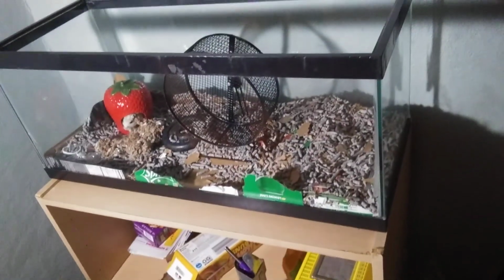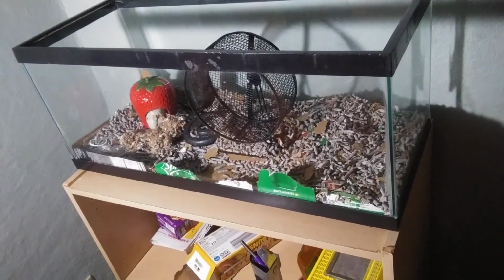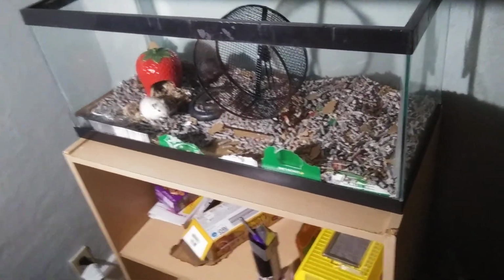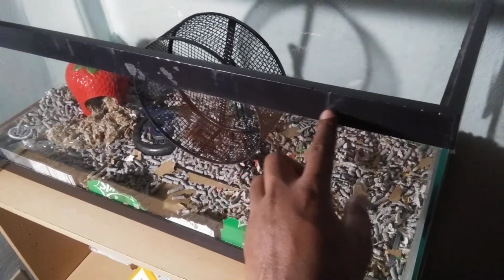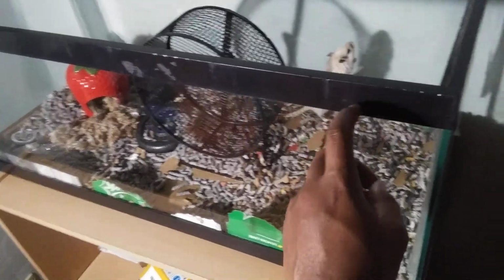Because this was just given to me. This tank was given to, because didn't you get that? Which one did that come with? I believe somebody had a garage sale. Was it a garage sale you got it from? No, wait. No, I got this tank from adopting a white hamster. Yeah, you did. At Petco.